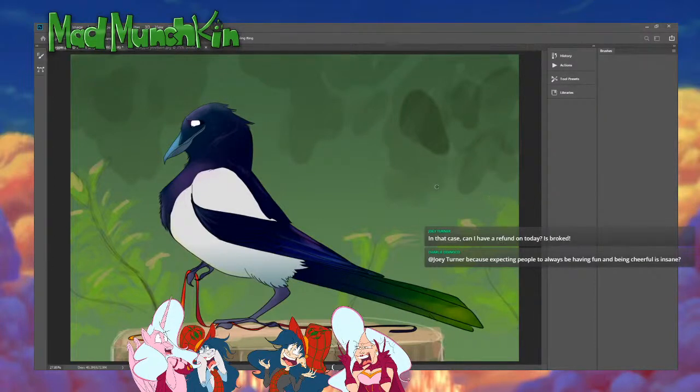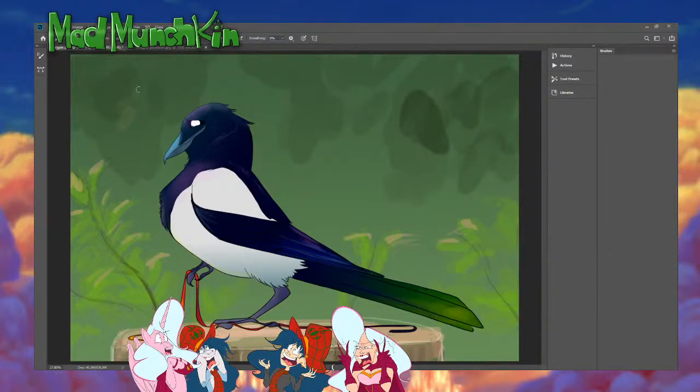Okay, so I need a little bit more detail behind here, I think. Just hints. Wow, that's a bit too much, too sharp. That's better. So all we're doing is just hinting at texture behind him. Don't need it to be too heavy.